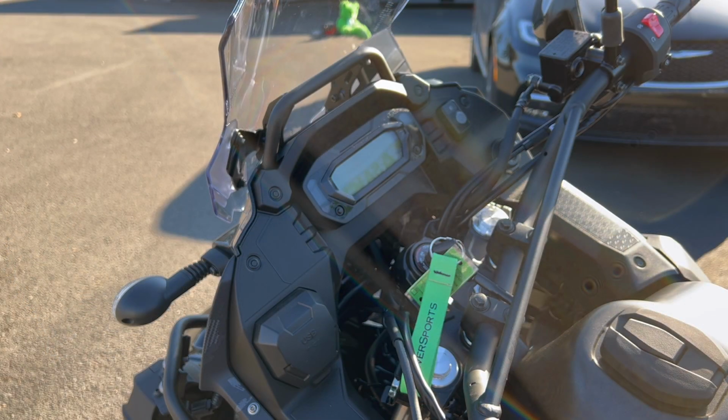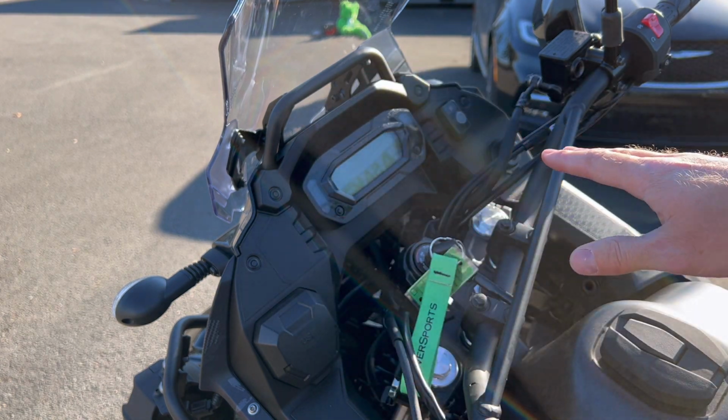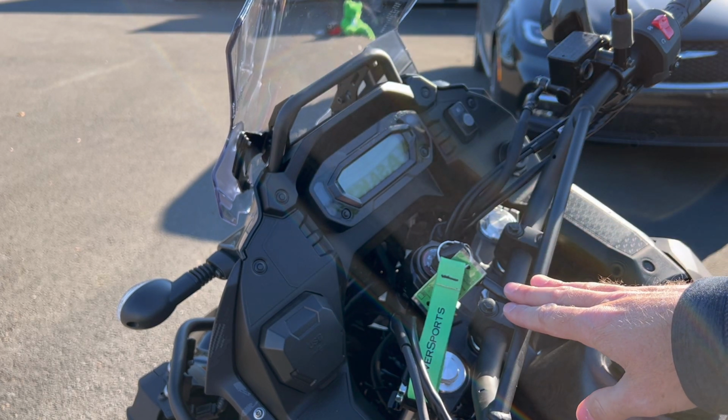Moving away to the dash area, before we get to the digital dash, which we'll show you in a second, I want to show you how they lay everything out here. First of all, you've got this little frame up here. You can mount things to that if you wanted to. You can put a GPS up there. You can put a GPS down on the handlebar here as well. So different things like that.